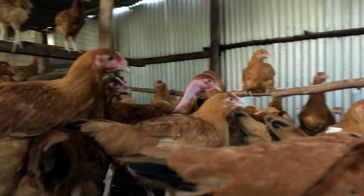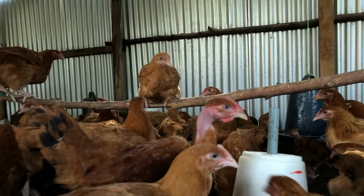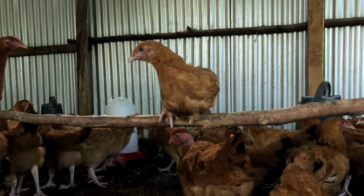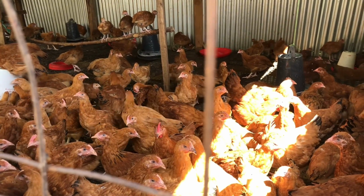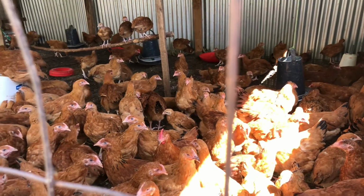If you are rearing your chicken, make sure they are not attacked by such diseases as coccidiosis. That is one of it. And the best thing you can do is use these leaves of the pawpaw plant, giving them twice per week. So after your chicken have reached 2 weeks old, make sure you give them the pawpaw leaves, because the pawpaw leaves have those properties that will help to prevent the chicken from getting attacked by coccidiosis. That is one of the benefits of using pawpaw leaves on your farm.